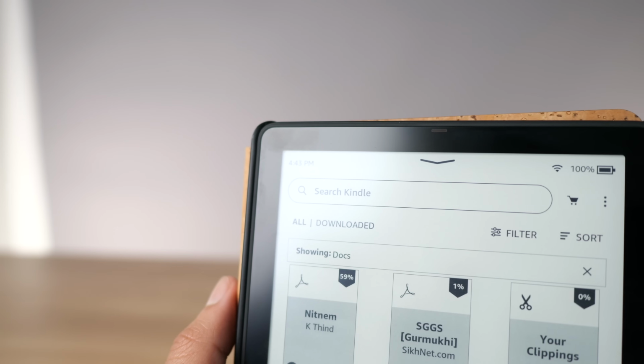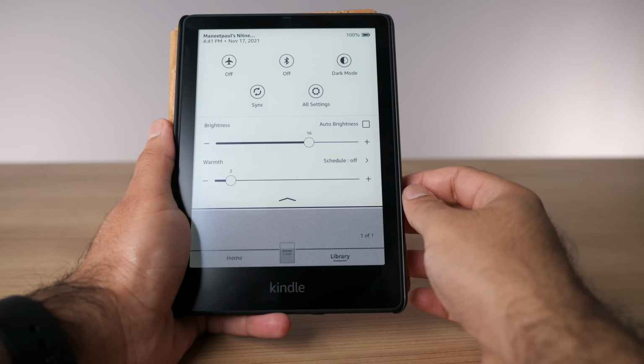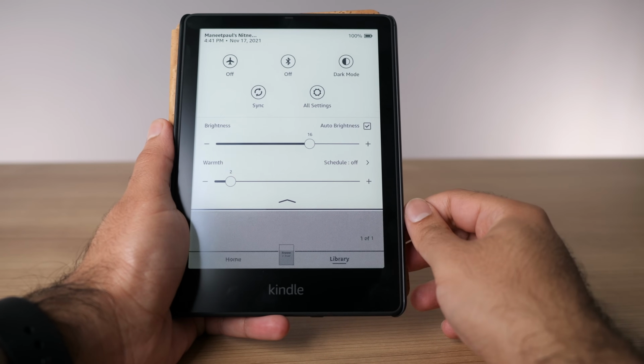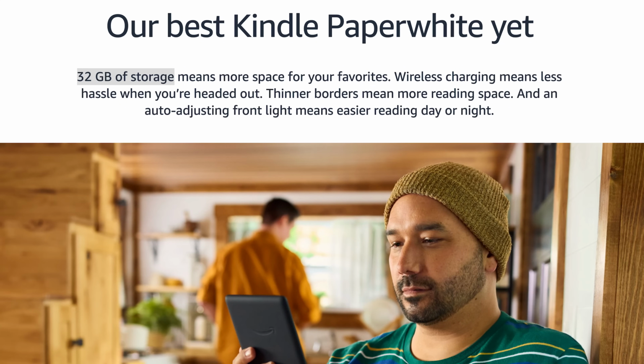The second upgrade that you get is an ambient light sensor. This thing is actually really nice to have when you travel around with your Kindle. What it will do is automatically adjust the brightness for you, so you don't have to manually go in the settings and change the brightness if you're going from indoors to outdoors or going to a different room with a different lighting environment.